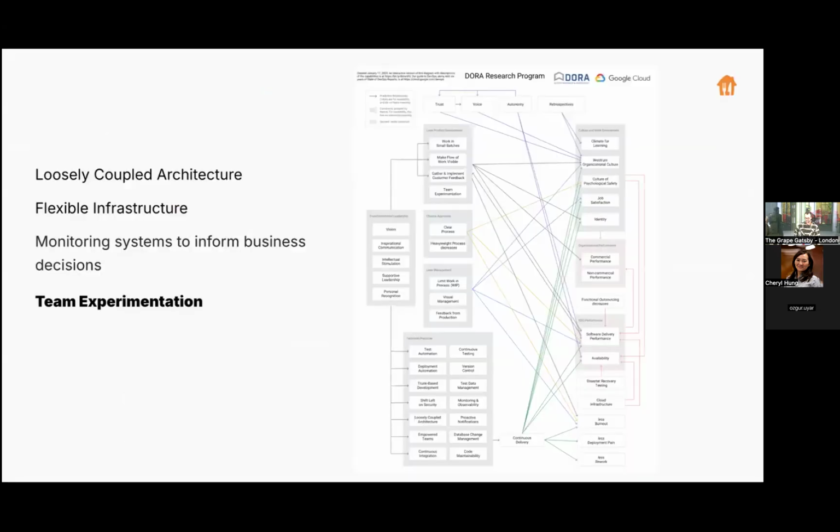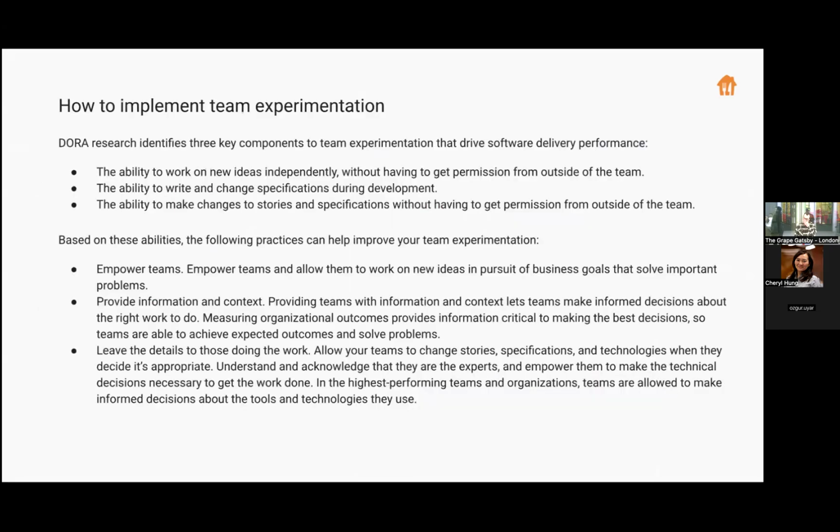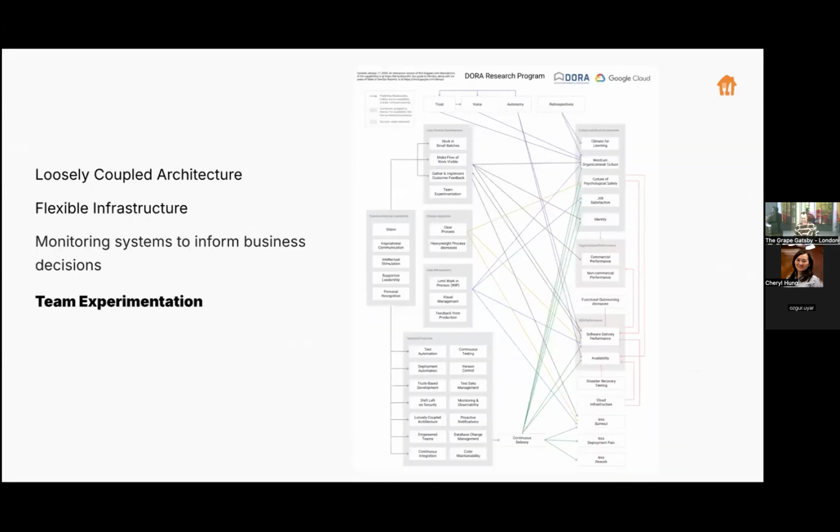So I've talked about this before. We're huge fans of DORA here. You've probably heard of DORA metrics, but if you haven't seen the model, go to the website, look at the capabilities, look at the things that research shows high-performing teams in technology do. Some of the things we talked about before are deployment automation, version control, automated testing. Tonight, we're going to talk a little bit about loosely coupled architectures, flexible infrastructure, monitoring systems, and team experimentation.